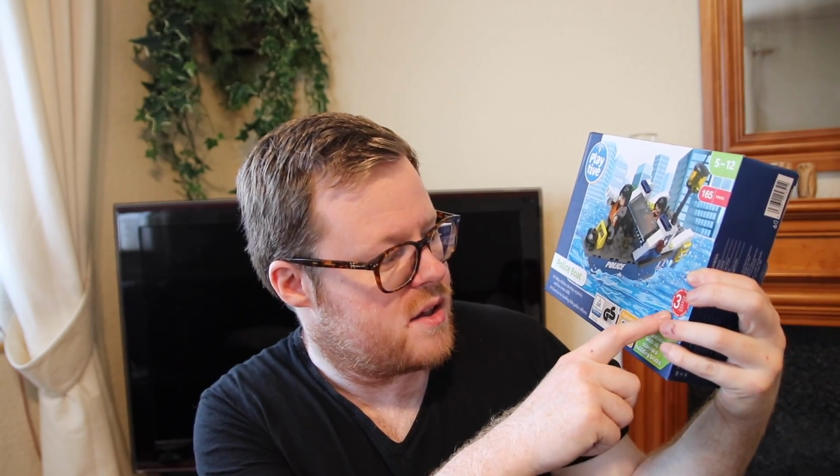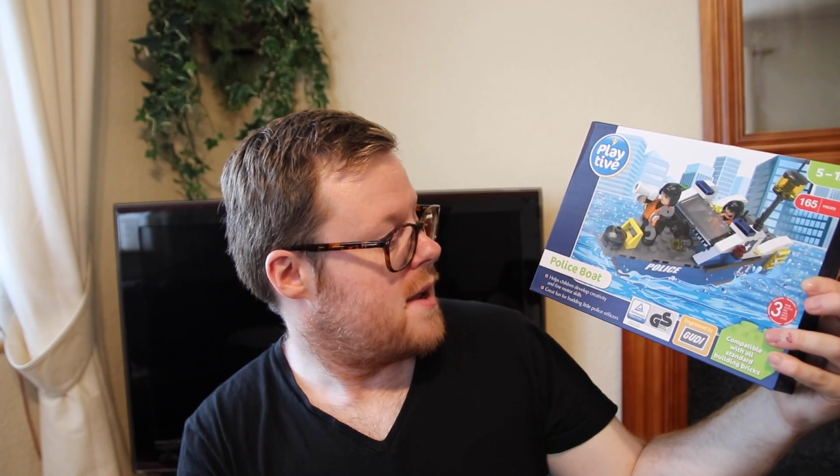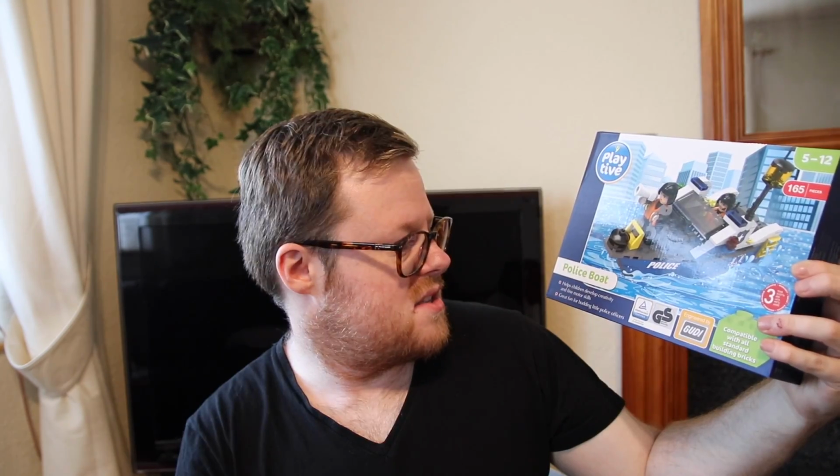What does that say? 3-year warranty? I mean, who needs a 3-year warranty on Lego bricks? Are they going to disintegrate as you go to use them? "Helps children develop creativity and fine motor skills." It doesn't do those things at all, to be honest. What I think it helps people do is follow instructions. Creativity would be taking these bricks and building something else.